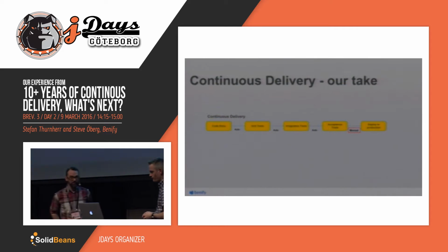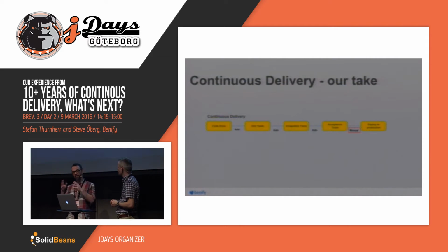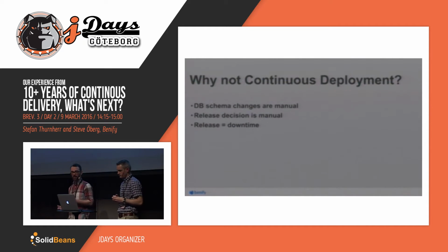So yeah, the picture above depicts a common definition of continuous delivery, where you code and then you automatically execute your unit tests and automatically execute your integration tests and so on until you reach a state where you manually deploy to production. And this is very similar to what we've done. A logical next step would be to go for full continuous deployment, where you automatically deploy the checked-in code to production. For each check-in, you automatically update your production. And we've chosen not to go that way. It's a conscious decision from our part for several reasons that we'll talk about now.